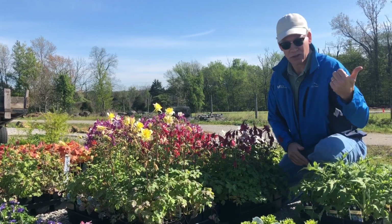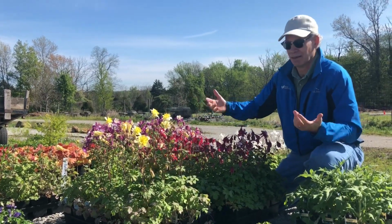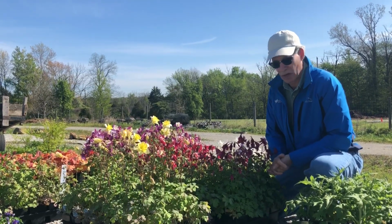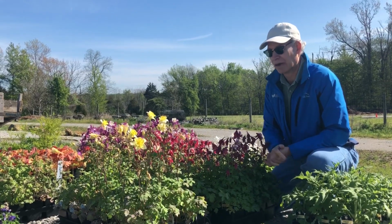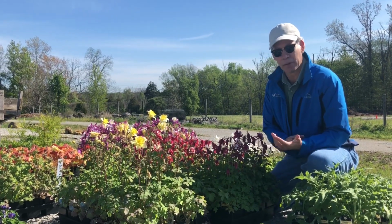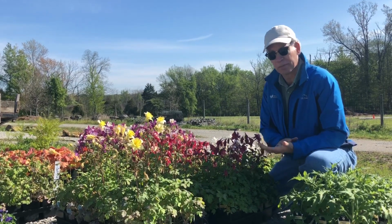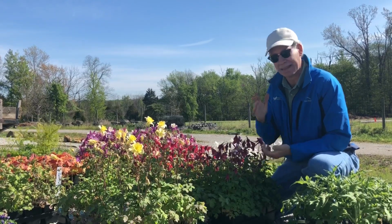So you've got coral bells, you've got phlox, you've got Columbines. Of course, there's only about 500 other things that we have for sale as well. We can't cover them all. But remember, we're starting today with our shade perennials. Next week we'll announce and launch our sun perennials, and then the third batch will be trees, shrubs, and anything else that's left over.